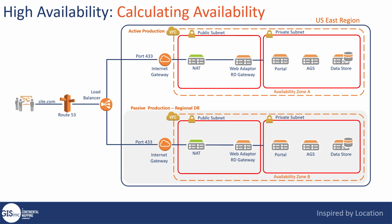This also illustrates a benefit of the cloud, meaning that the passive production environment could be turned off and not incurring cost until I need it, right? Until I actually have to use it. That's a little different than in a data center, where I've already procured all this hardware that's sitting there waiting to be used. I've already bought it, but I'm not really using it yet. The cloud offers this scalability of cost benefit.